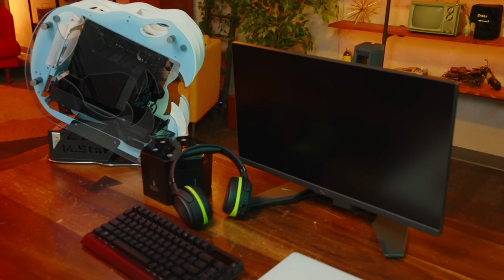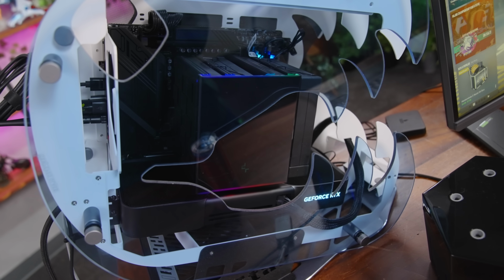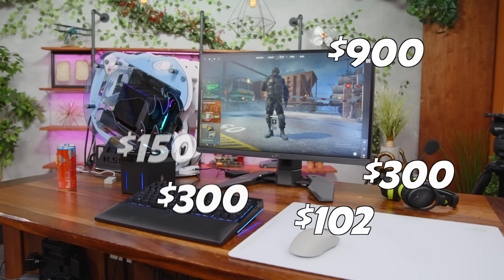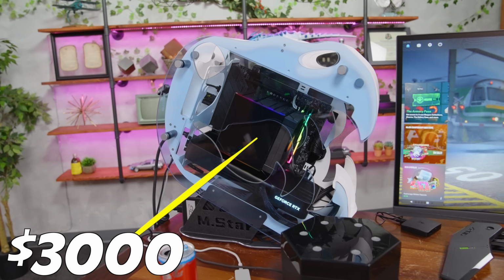So the big question is, how much is this hyper gaming setup? So not counting the PC, so that's not counting the 5090. Yep. Everything else added up to $2,150. So $2,000 in accessories for your $3,000 PC, okay, that's a lot.